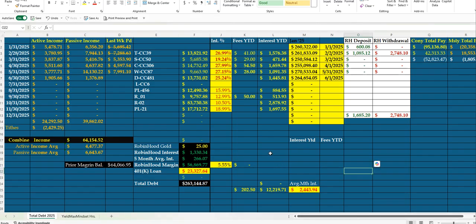So let's get our Excel spreadsheet. All right, if I didn't make any mistakes, this is where we stand. Our total active income, let's hit the end of May just in case, because I'm not sure where I left off. So the end of May, we concluded with active income of $3,777.71. For the total month of May in dividends, we earned $14,130.22. The week before, we were at $7,991.10.